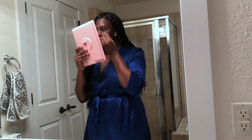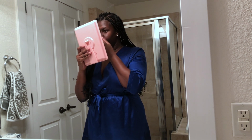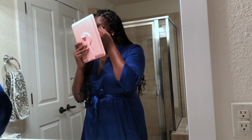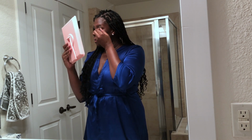So the first thing I like to do is start off by plucking my eyebrows. For some reason these eyebrow places just do not understand what keep them thick means. So I like to just pluck my eyebrows at home, so I don't have to worry about them being real skinny or anything. So yeah, that's the first thing I always do.